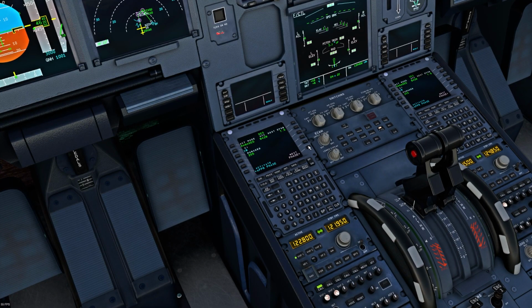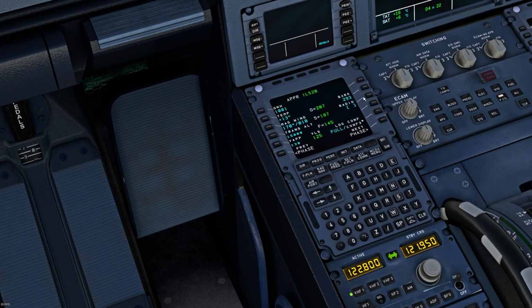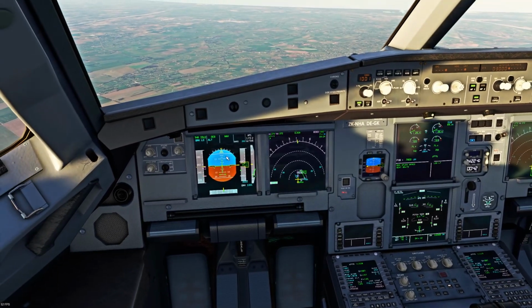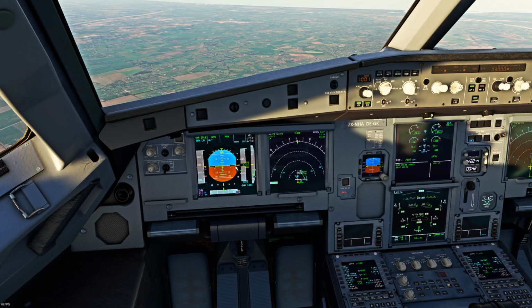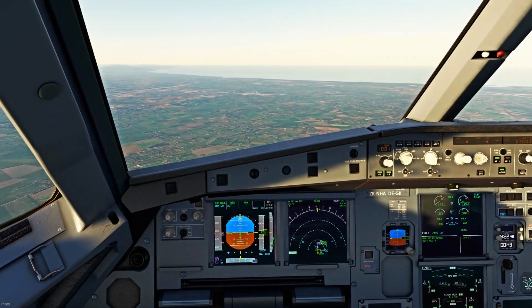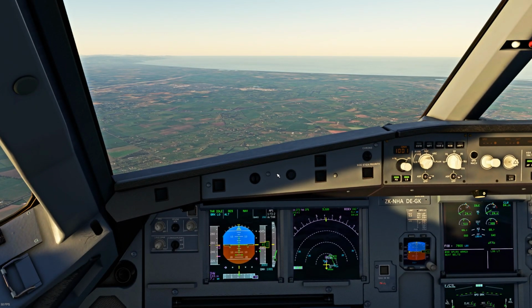If we go to our approach phase, we can see our minimums are 293. Got the winds in there. Our V approach is going to be 130. VLS is 125. We're configured for full. So now it's just a matter of bringing it in. Once again, we're using the ILS, so we can go ahead and get the LS activated as well. So we'll be able to get our localizer and glide slope in. Now it's just a matter of flying it in, getting on the approach, and getting this thing on the ground.